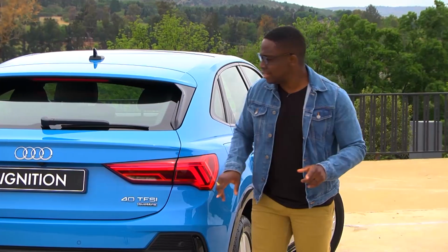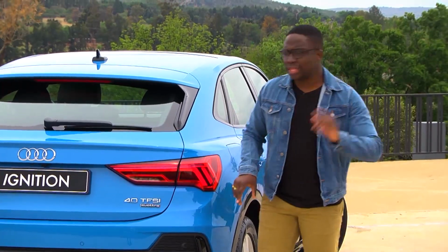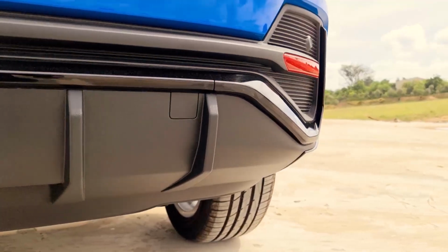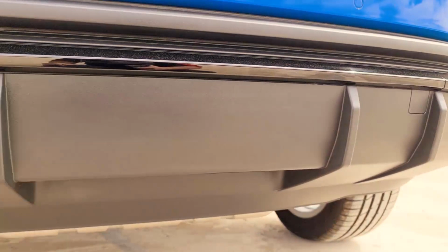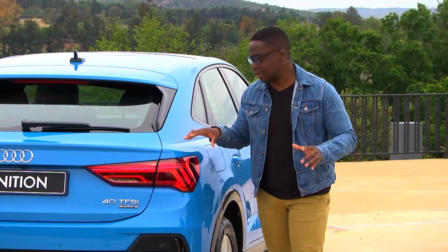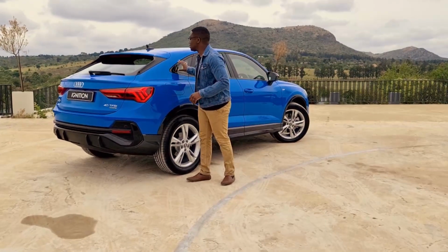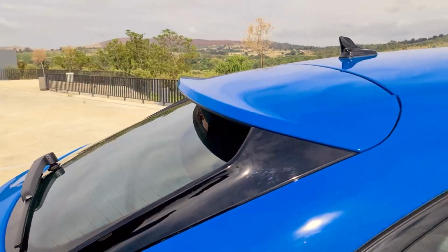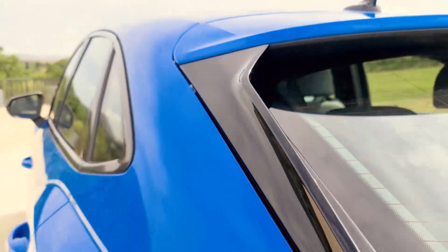But again, what they've done, they've also raised the rear. So what that also means is that you've got quite a pronounced rear diffuser, which to some may look very good, but to others it may look like a bit too much. But one thing I do like is the stance of this car. As you can see, the way the roofline is designed, it really creates these nice pronounced quattro blisters, giving this car a more aggressive stance.